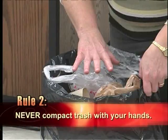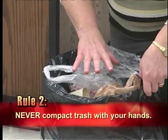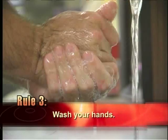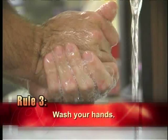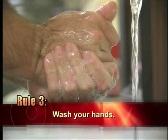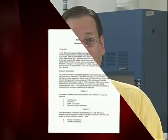Never reach into a barrel to compact trash or use your hands to compress trash. Wash your hands. Your mom told you that all the time. When you're finished with your gloves, take them off. We'll show you how later. And go wash your hands with soap and water. It's about that easy. All you have to do is use common sense and follow the rules. The district has an exposure control plan, which adds detail to these simple rules, and which we'll discuss later. But first, let's talk about how bloodborne diseases are spread.